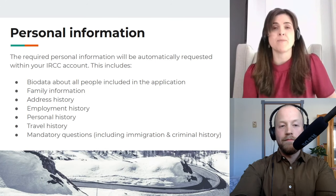Yeah, so for any of the employment periods for which you're going to be claiming points on your CRS score, you have to upload proof of that employment. This is going to be a letter from the employer. It needs to be on company letterhead. It needs to provide the dates that you worked there, so start date to end date or start date to current. It needs to have your job title. It would need to confirm how many hours per week you were working. It would need to confirm that you were paid.